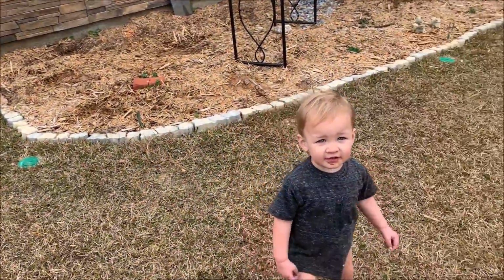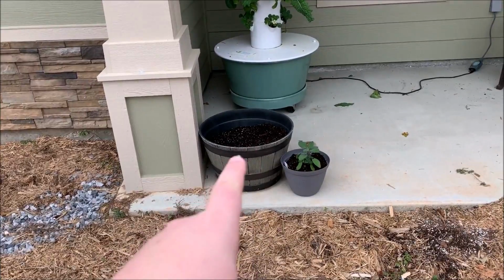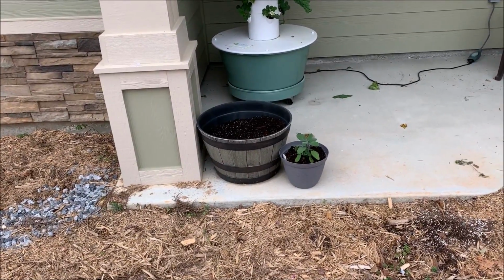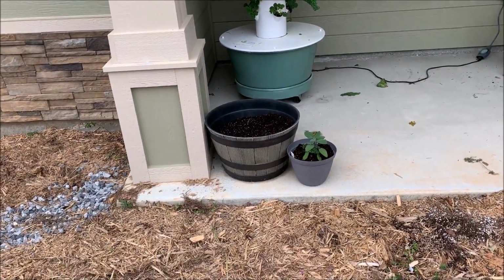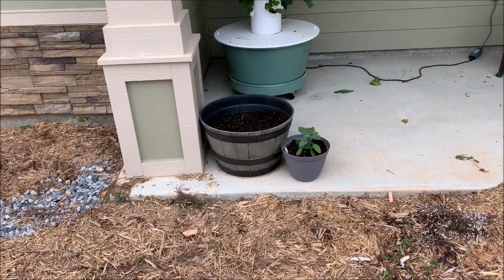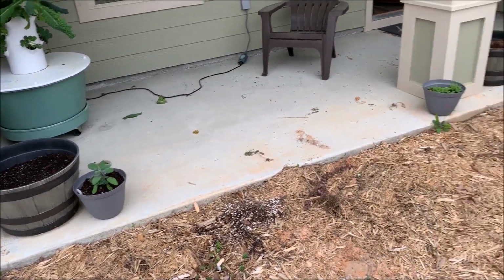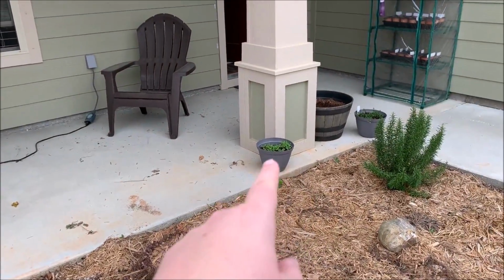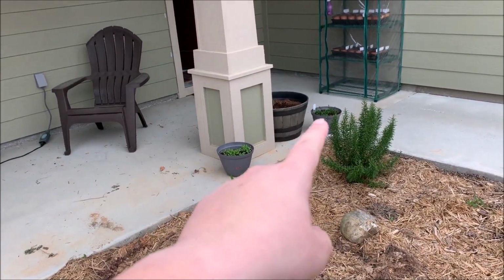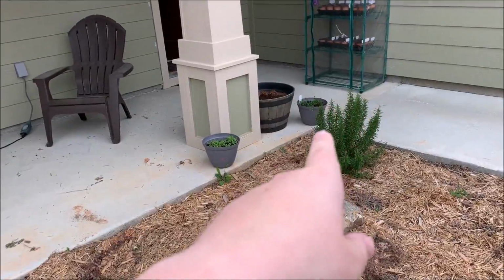Okay. So in this big pot, I planted some more stevia seeds. Haven't seen anything yet, but the germination period is really long for those, so we'll see what happens. And then that is just plant start of sage that I got. More flowers there. Basil there that's not doing so great, so I'm going to try again. And then that is some English thyme.